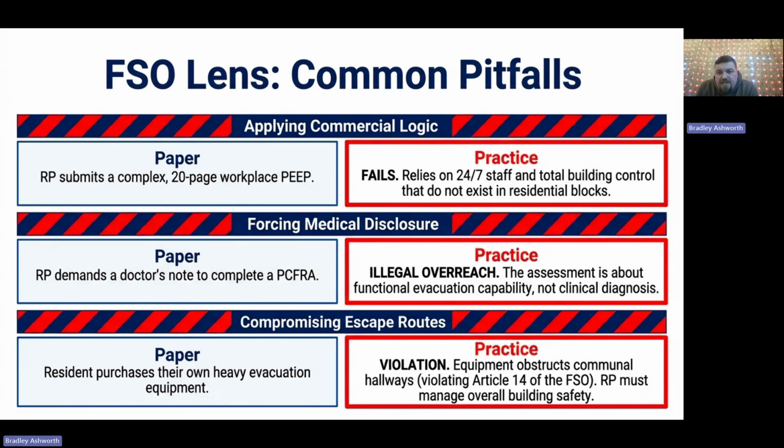So while the previous slide focused on what an officer looks for, this slide addresses actual common misconceptions or pitfalls, if you like, that responsible persons frequently fall into. These examples show how a plan that looks good on paper can fundamentally fail in practice. And so we've got the first one.